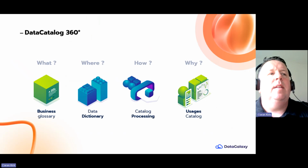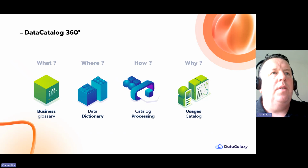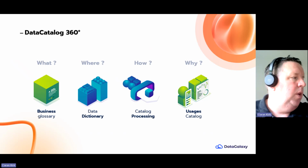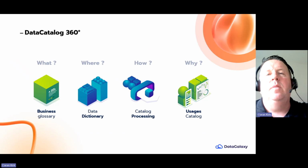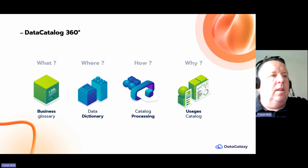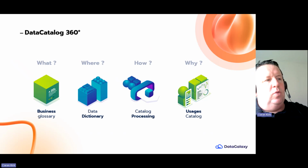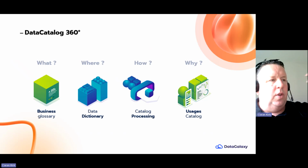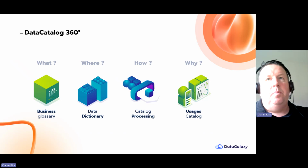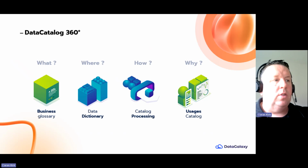So with DataGalaxy, we have a 360-degree data catalog. So it allows us to have the what, the terms, the business glossary, the where, the data dictionary, and the how are we processing our data, what we're doing with the utilization, with the ETLs, and then finally, where is that data ending up? So again, it's that full analytics life cycle. So you're actually being able to see the data coming from source through to your data warehouses, through your data processes, and then into either your Power BI or your Tableau or your Looker dashboard.